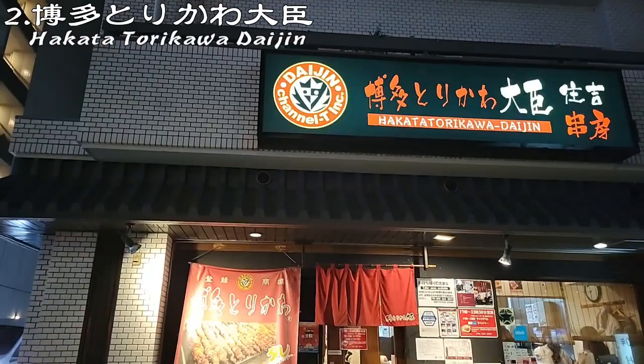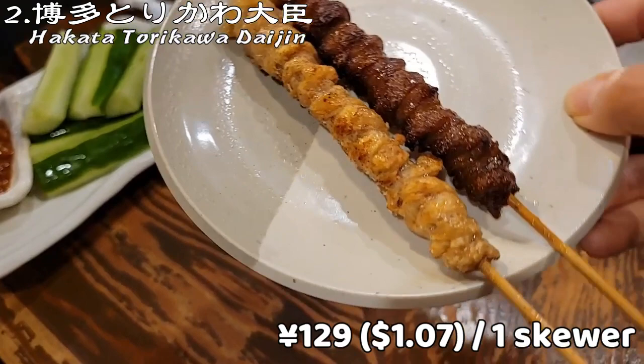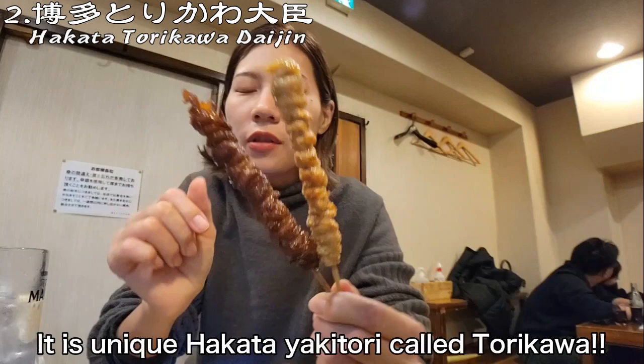Chicken skin is coming! Chicken skin yakitori. Chicken skin wrapped around the skewer. This style is only Fukuoka. First, salt.